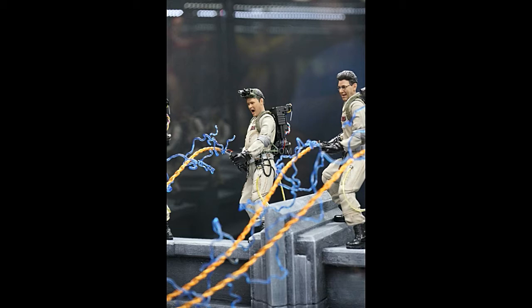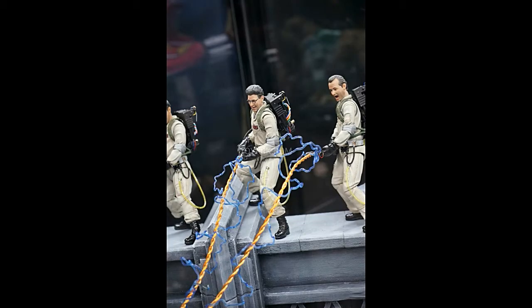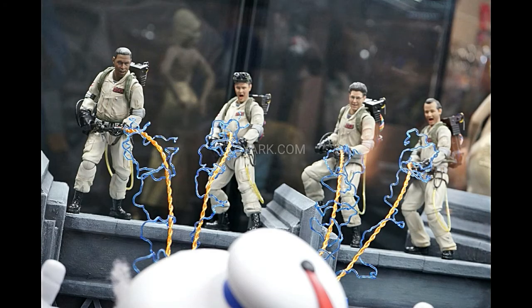I like the proton streams. They look like they can bend, so it looks like there's some wire in there, so you can actually direct them in the direction that you want, which is pretty much accurate to the movie, because you know those things never really shoot out straight anyway. And I just love the diorama that had these guys on. Just amazing. Finding the Stay Puft Marshmallow Man. Where can I get a big huge Stay Puft Marshmallow Man?